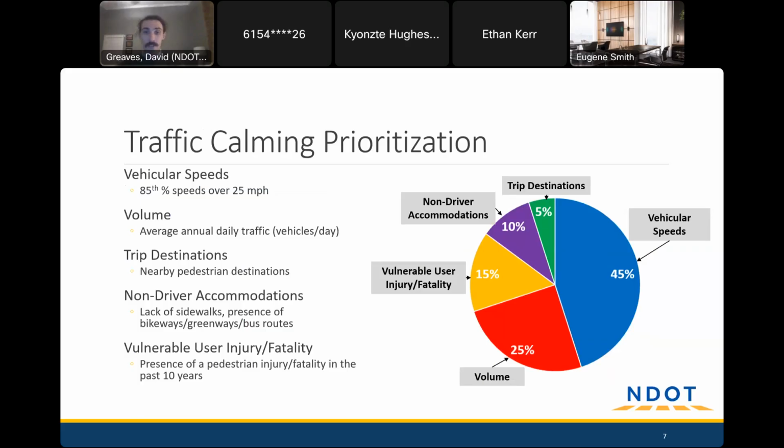So when we collected all of that data in the prioritization process and added them all up, that is how Young's Lane wound up in the top of that list in that first 25 streets that were selected.